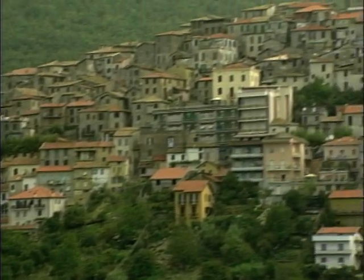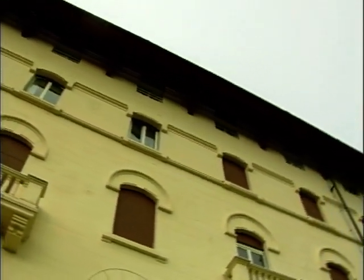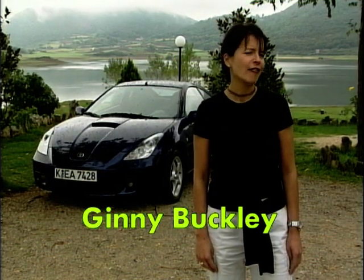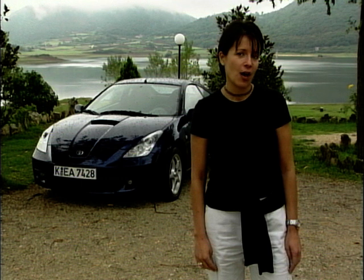Old phrase that goes, "All roads lead to Rome," which is perhaps why Toyota have chosen to launch the latest version of the Celica here. Coupes are one of the most stylish types of automotive fashion. Every girl should have one in her wardrobe. They offer a great blend of performance and good looks that guarantee them a place on the catwalk.